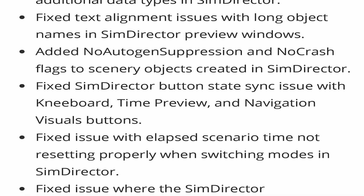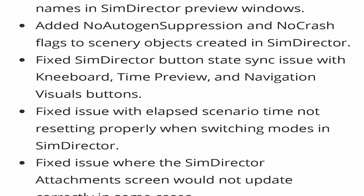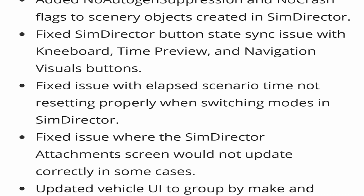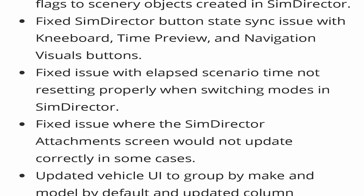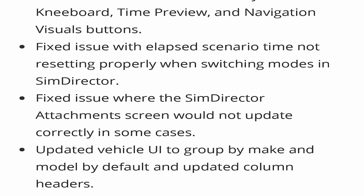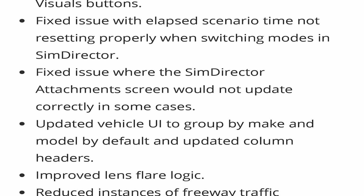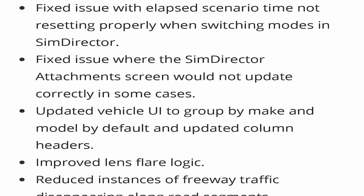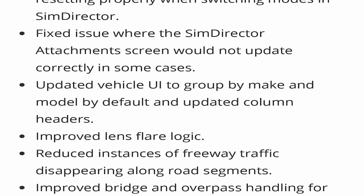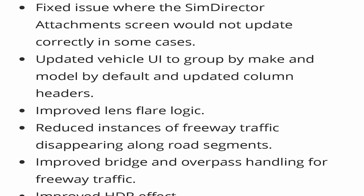Fixed issue with the elapsed scenario time not resetting properly when switching modes in Sim Director. Fixed an issue where the Sim Director attachment screen would not update correctly in some cases. Updated the vehicle user interface to group by make and model by default and updated column headers. Now that is interesting and we will see that. It can be a little bit confusing sometimes, but it means it can be easier to find the plane that you're after if you've got a lot of aeroplanes installed in your flight sim, because you can group them by lots of different methods and stuff like that.